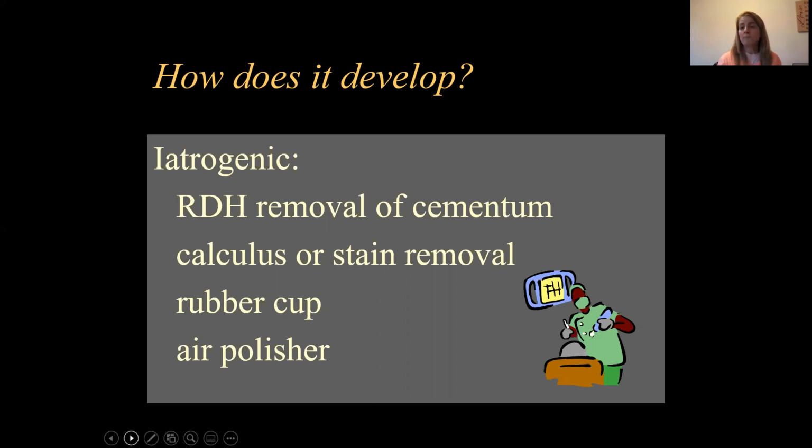The dentin can be covered with calculus, or the tooth surface can be covered with calculus, and then when the hygienist scales the calculus off, all of a sudden those dentin tubules are exposed and become sensitive. That calculus was covering and protecting and keeping the area covered, and it can become sensitive when it's uncovered.